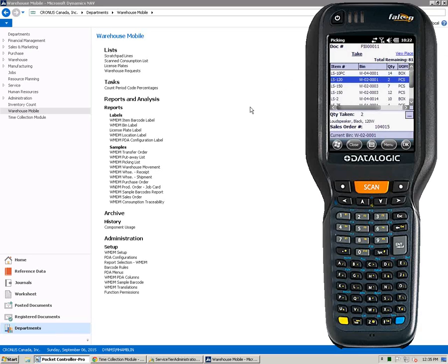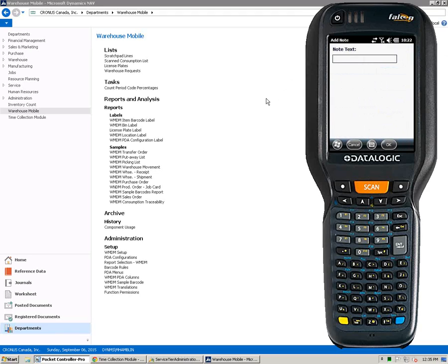Okay. On this particular one, I've got text notes because I don't have a voice recorder or a camera on this device. So what I can do is hit add note. I want to let my supervisor know that something's gone wrong, and I've got some standard text codes set up in NAV, just the standard NAV shortcut text. I've got one called BE for bin empty, and I can type in whatever text I want.